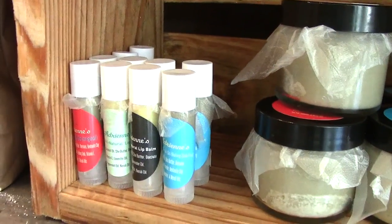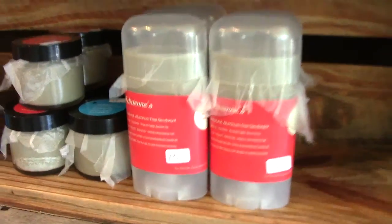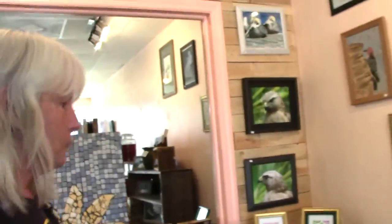I asked her to make some in glass jars because I dislike plastic, so we have them in glass jars also. That's my goal, is to try to not use as much plastic as I can. It's hard in this world, but we're trying.